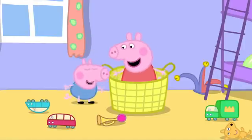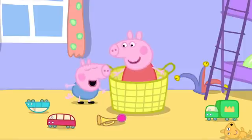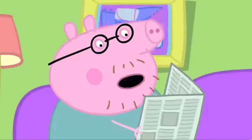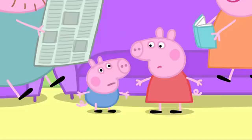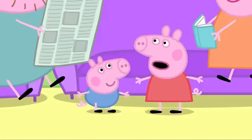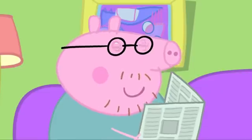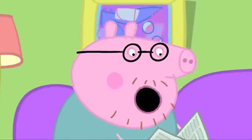George has found where Peppa was hiding. George found me. Now it's Daddy's turn to hide. Oh, I think George should have another turn. But George isn't very good at hiding. I'm sure he'll be better this time. Close your eyes and start counting.